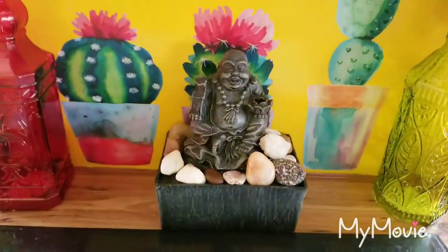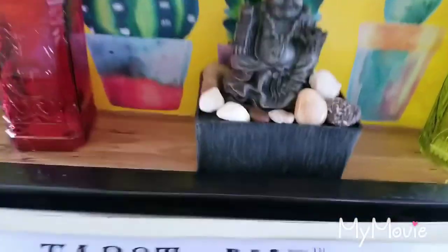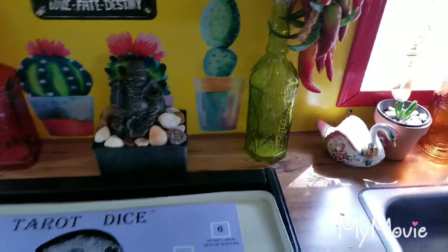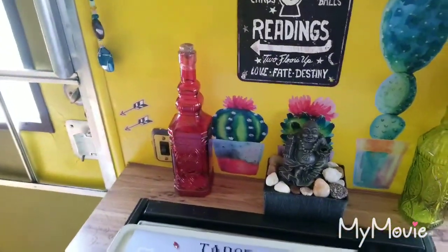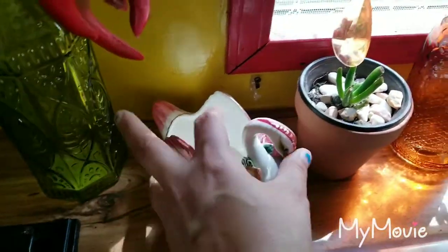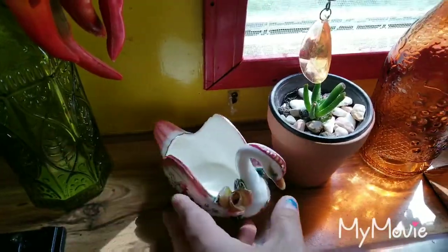I have my Buddha here. I adore him with a whole bunch of different kinds of stones. My glass bottles that I love are from Dollar Tree. Can you be any cheaper? My gosh. This is a find from yesterday. I think I got this for $1.50 at Goodwill. I think I'm going to put something like stones in there to hold.